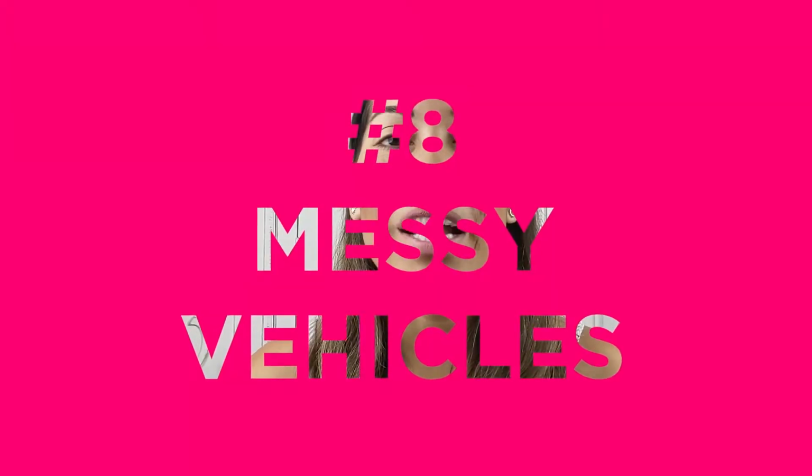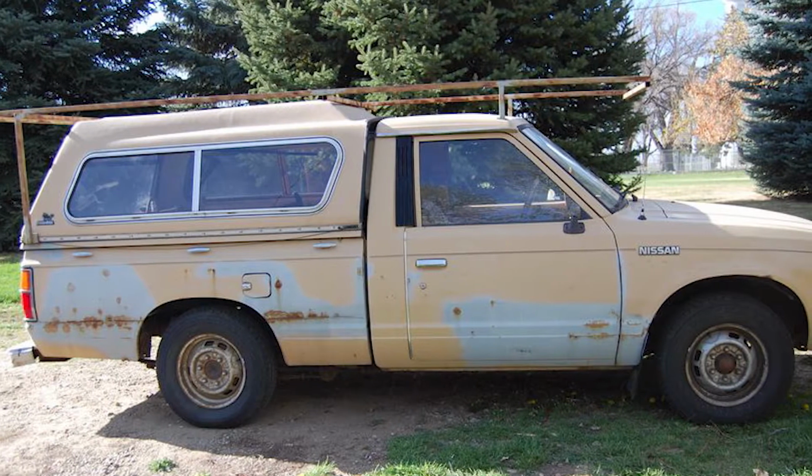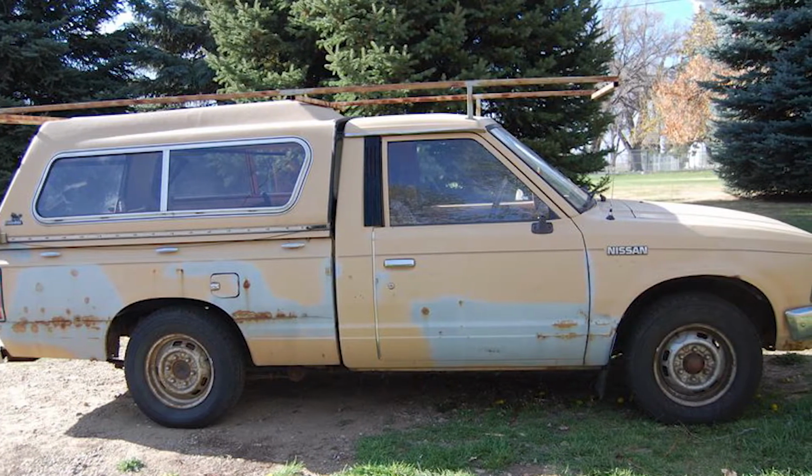This red flag may be a little funny, but be careful for messy vehicles. You want to make sure that when you're looking at a contractor, their vehicle speaks volumes for them. If you see a lot of disorganization on their vehicle or something old that hasn't been maintained, this may be a reflection of their work. Maybe it's not, but it's something to be very wary about, and it could be a red flag.